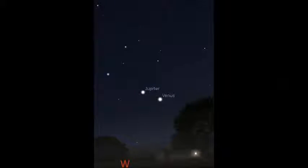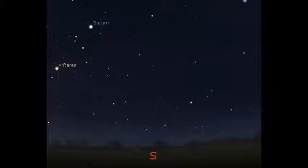The best part of this is that right now there are 3 planets easily visible and easy to find in the night sky. Venus and Jupiter are right next to each other. Literally, in a couple of days, they will be right on top of each other in the west. Go look. You can't miss them, and you can't mistake them for anything else. And Saturn is in the southern sky.